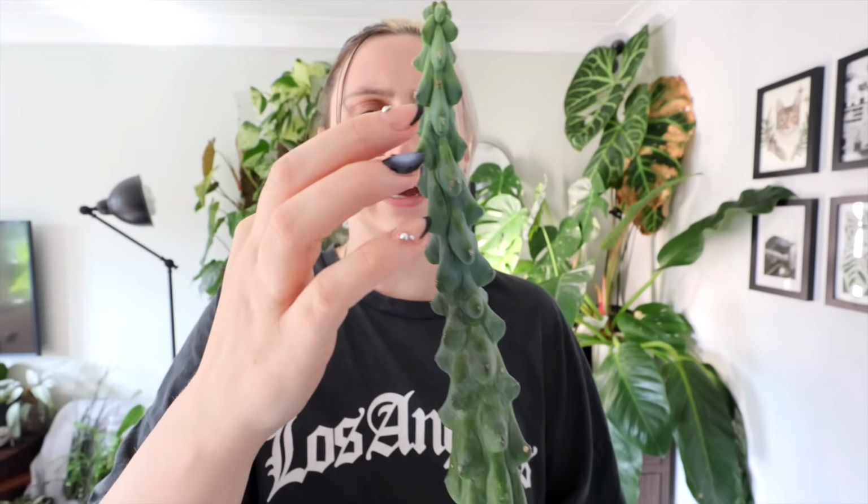Mine has grown fairly well for me in the time I've had it. It was 8 boobies the last time I counted: 1, 2, 3, 4, 5, 6, 7, 8. And now it's, or did I measure? 1, 2, 3, 4... It's 11-ish boobies tall now.